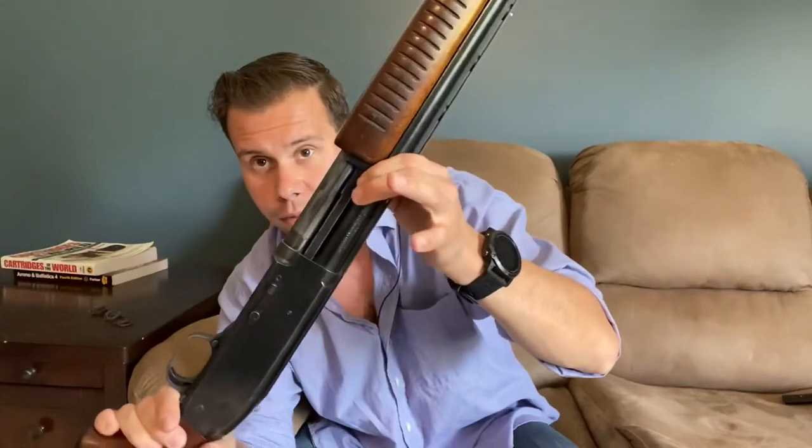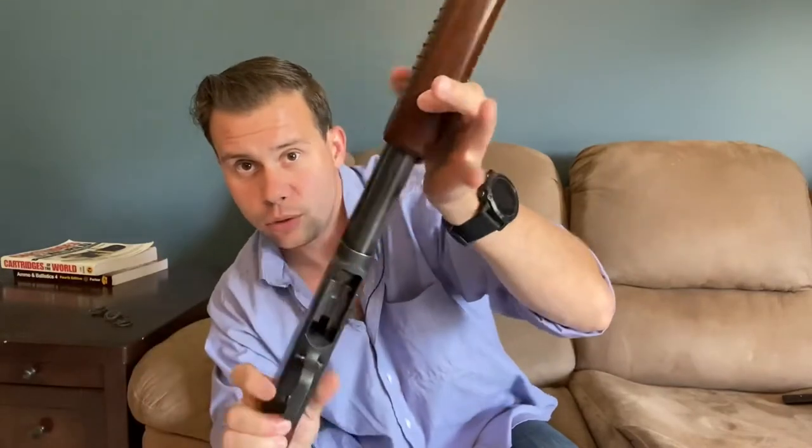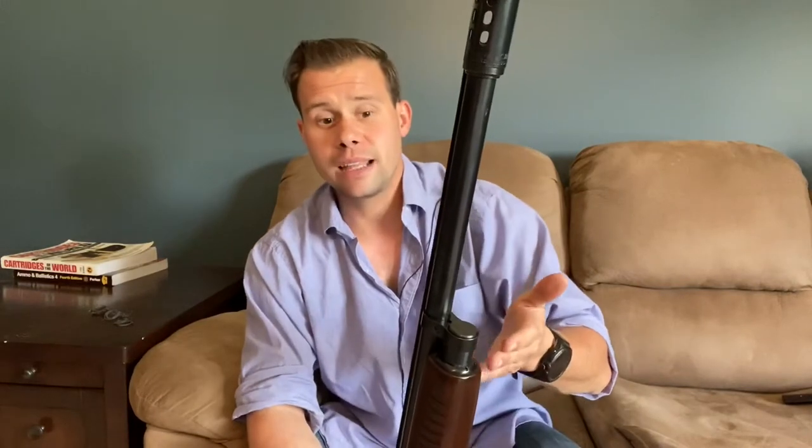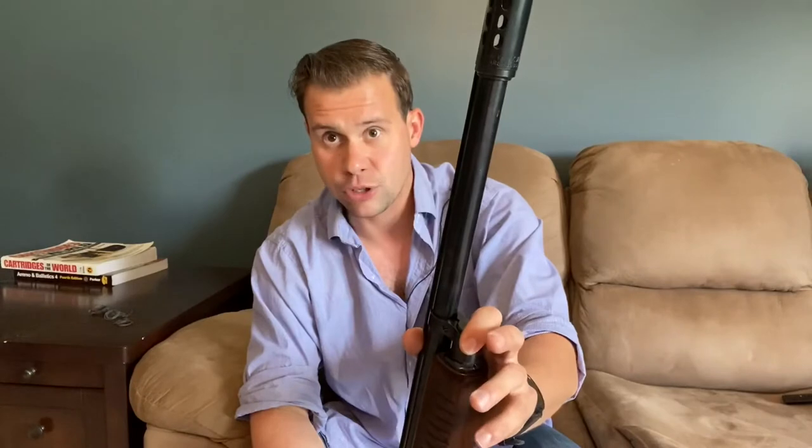Now, coming back to our slide here, you'll see that we have a single action bar, which is kind of a reliability miss. Double action bars were a thing by the time the shotgun was produced, and it is a better design from a reliability standpoint. However, having said that, I have never had any reliability issues with this gun that were not shooter induced, which I actually have a little bit of footage of.